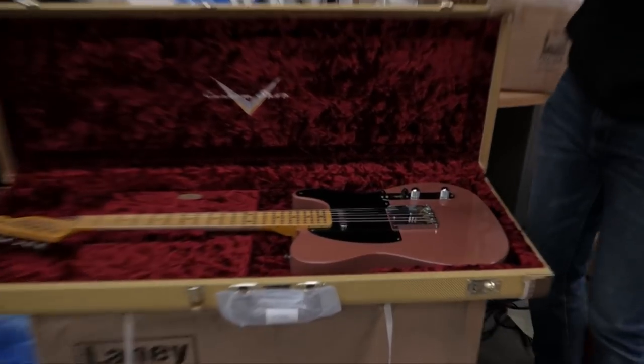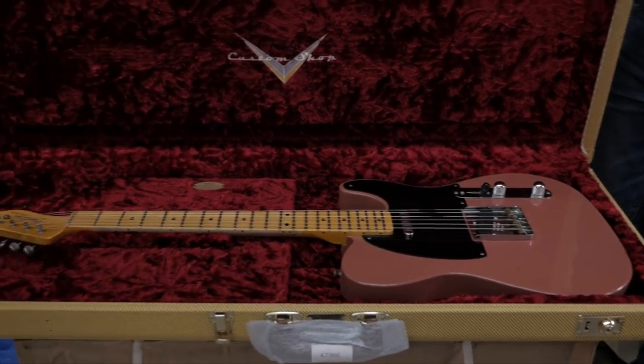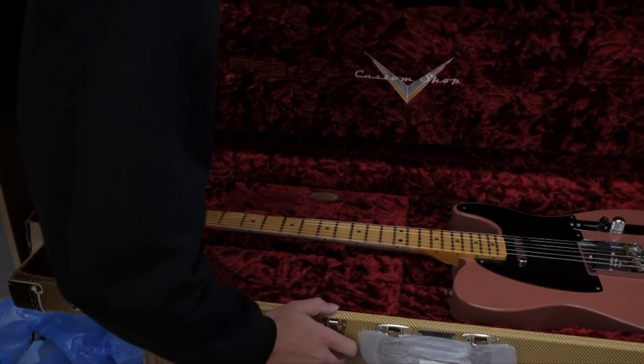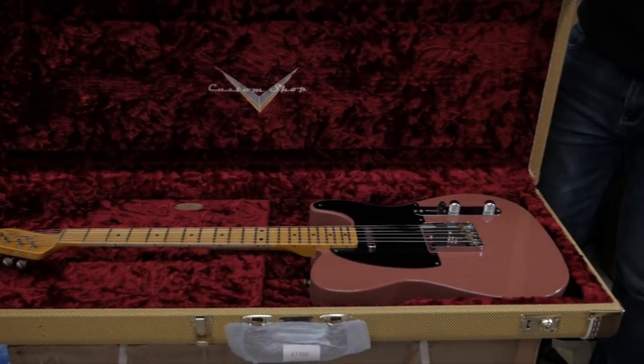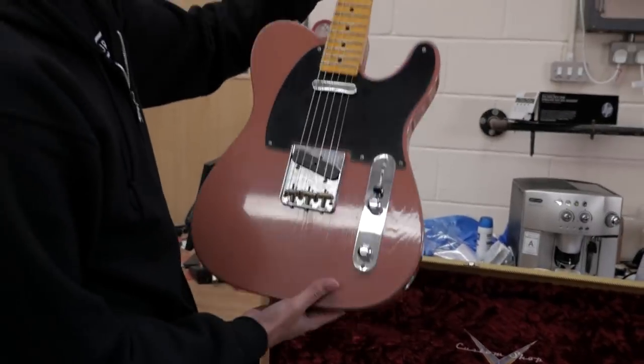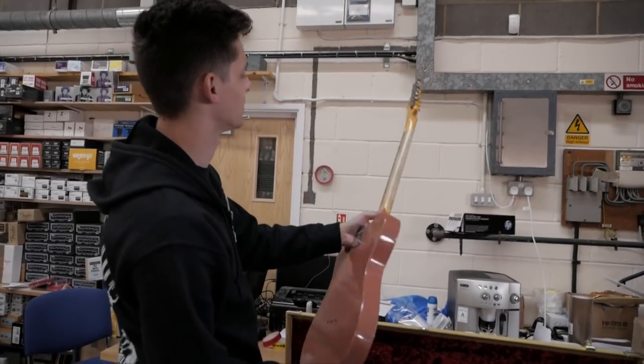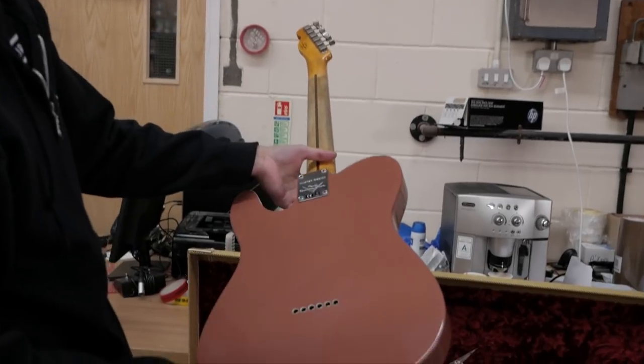Oh, mama. Wow. That's like an old copper finish that I've seen them do before. I bet that's going to be super light. Pick it up, Jack, because it's super light. Super-ish? Not super. It's light, not super light. That is a crazy colour.